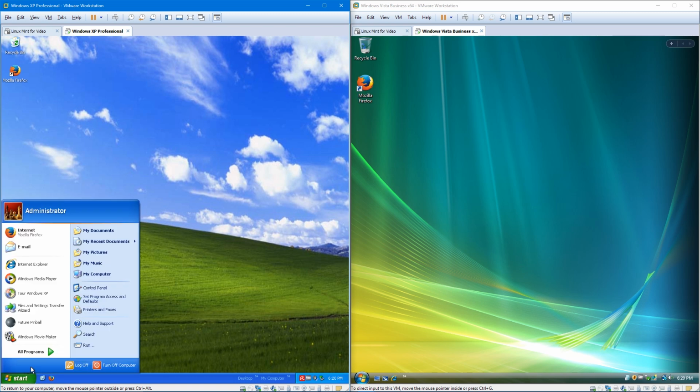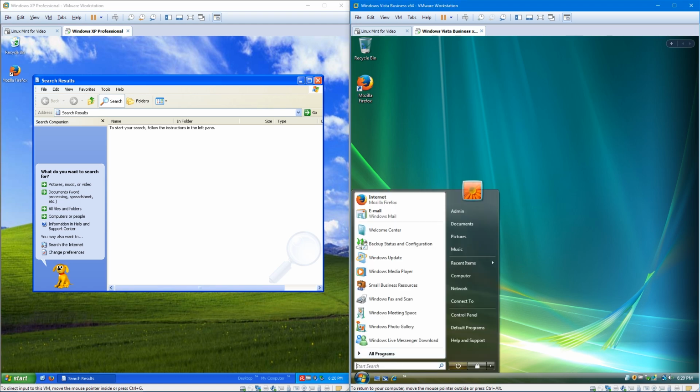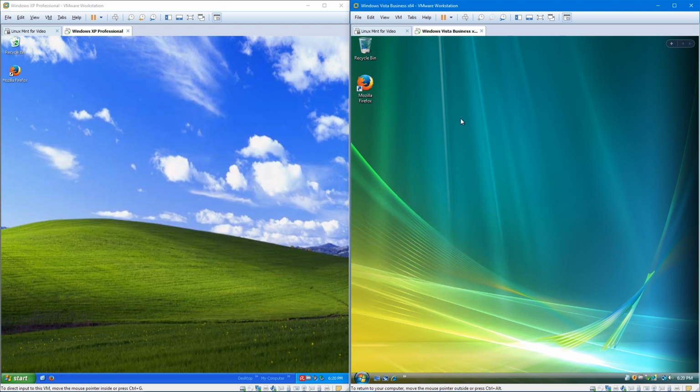The user interface included with Windows XP was never that decent, in my opinion. And just the simple things of Windows XP seem like a pain to use compared to modern versions of Windows, like just searching in XP, for example. If you want to search, you can't get your items instantly here like you can get in Windows Vista, right? You have to go through this wizard with the dog here in order to search your files on your computer. And to me, that's just not as efficient as it would be in Windows Vista.